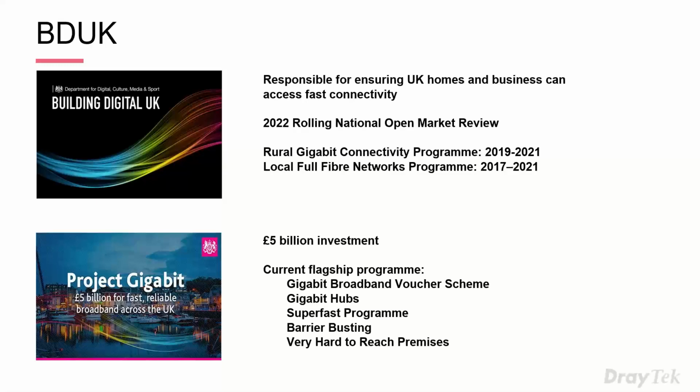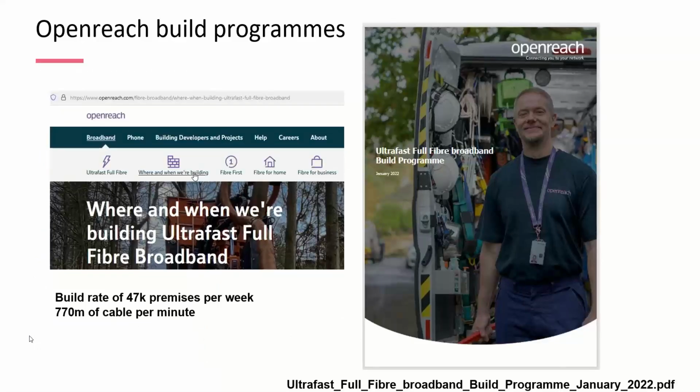So there's a lot of things that are barriers that they're trying to work out the best ways to help people through. And if we look at the biggest operator, Openreach, the build program, they are currently at a build rate around 47k premises per week, and have, I think, stated that they're currently rolling out 770 meters of cable per minute, which, when you think of it, will hopefully mean that they're covering a lot of the ground.